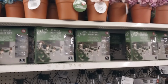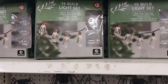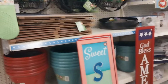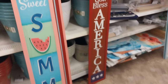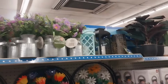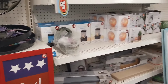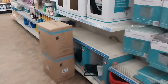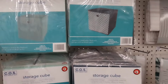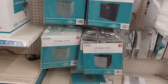Lights, more lights. Can you see? This is not bad for $5. I got me some of those last year and they work out pretty good. Very, very good. And they already have summer. God bless America. This is cute. Welcome for $5. Okay, let's see what else can we find. Oh, they have the storage. Oh, this is bigger than the ones that I showed you guys the last time. The $3 storage cubes. They have teal, blue, and then that's black with like the black stripes.